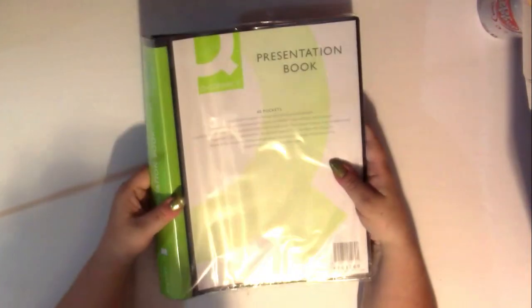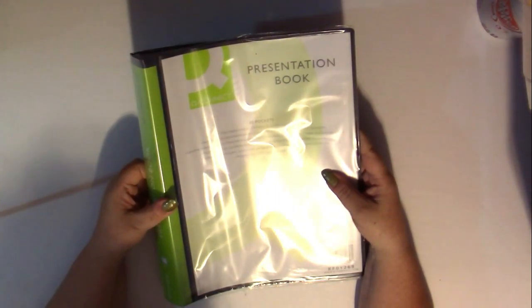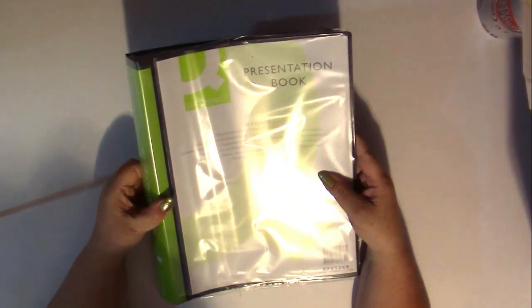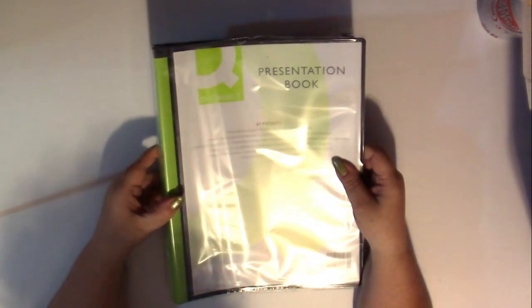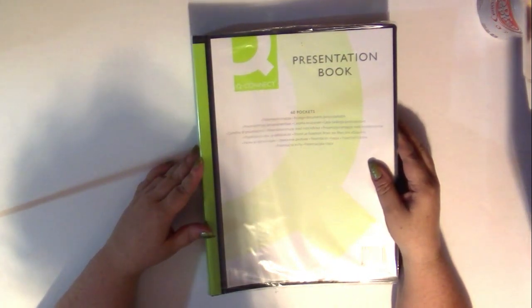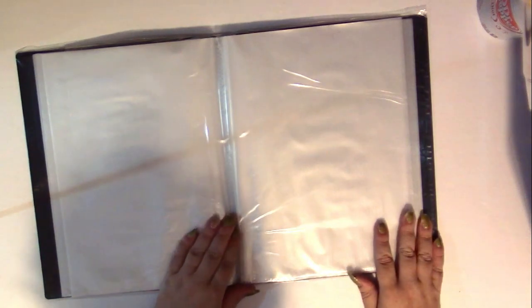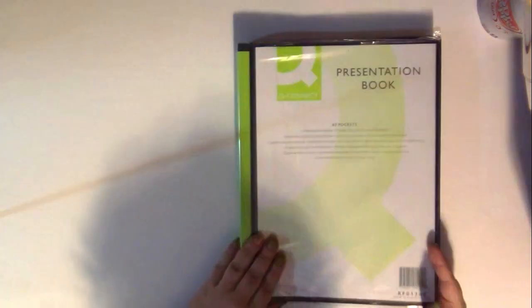And then one more thing that I bought, because I can't get these here, and I did finally find some on Amazon.ca, but they're outrageous because they're imported. And these are used a lot in Europe. It is a presentation book. This is size A4, and it's made up of page protectors. Well, not little, they're full-size page protectors. And it's a book full of these page protectors.